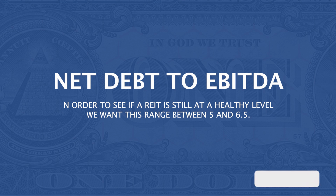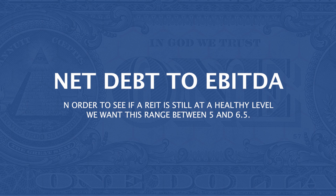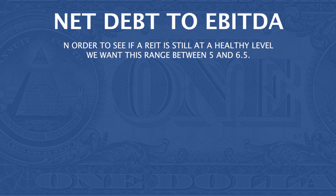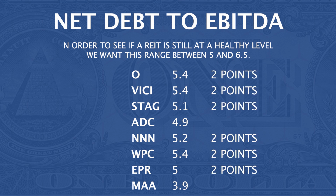Starting with the net debt to EBITDA, an extremely important number with REITs because they tend to have higher debt levels in general. So in order to see if a REIT is still at a healthy level, we want this range between 5 and 6.5. There is a maximum of 2 points to be earned if you are in this range. Above or below gives you 0 points. And we see that almost every REIT managed to report a net debt to EBITDA in this range, except ADC and MAA, both sitting below this range, yielding them 0 points.